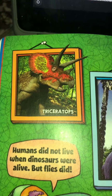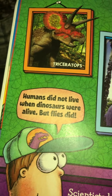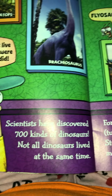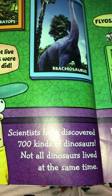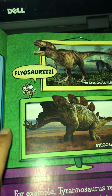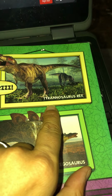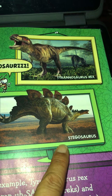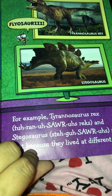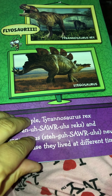Our first picture says Triceratops and a Brachiosaurus. Humans did not live when dinosaurs were alive, but flies did. Scientists have discovered 700 kinds of dinosaurs. Not all dinosaurs lived at the same time. And this makes it funny, a Flyosaurus. Tyrannosaurus Rex, a Stegosaurus. You guys might recognize these dinosaurs. For example, a Tyrannosaurus Rex and a Stegosaurus never met because they lived in different times.